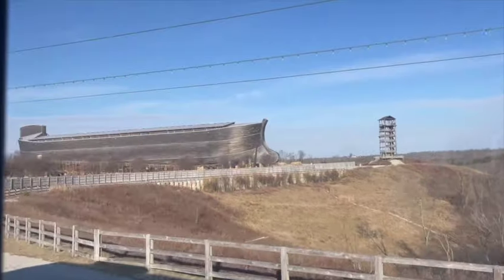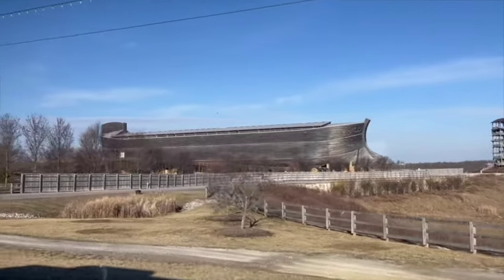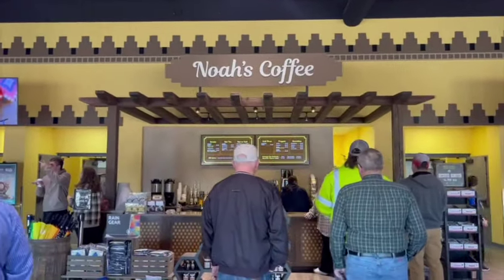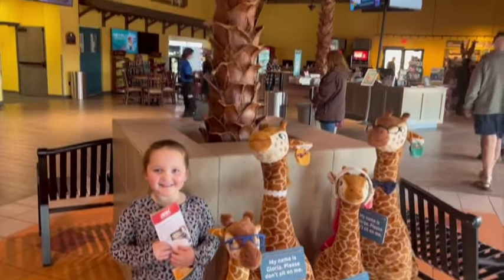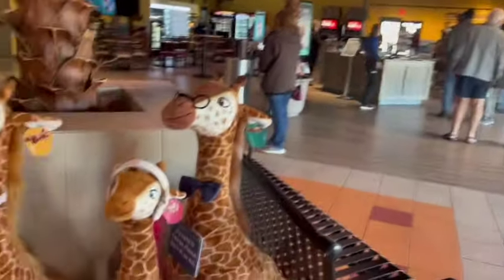And this thing is massive, you guys. Even if you've seen pictures, even if you've seen videos, it does not translate to how big this ark really is until you are standing there in front of it. It is amazing. So the first building you will walk into is this auditorium style building.